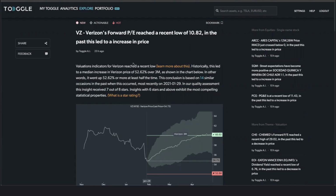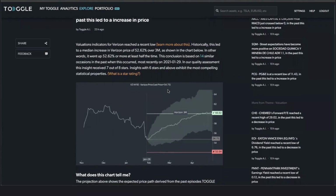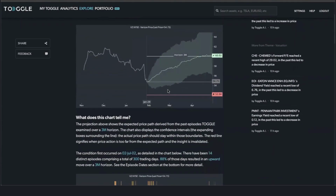Today, the focus is going to be on Verizon. And what Toggle is basically highlighting is that the PE has reached a level that historically has preceded a pretty significant rally in the price afterwards. In fact, at around a starting point of just below 55 here, the median price increase would see it go to about 60. And of course, the usual 52-point mark is where the odds of this paradigm still holding are substantially reduced.